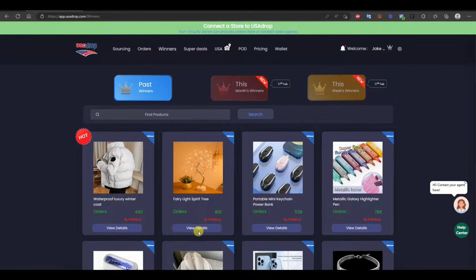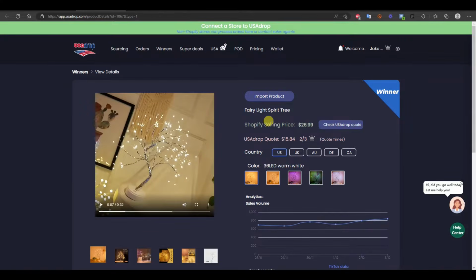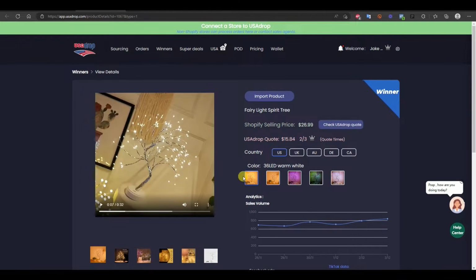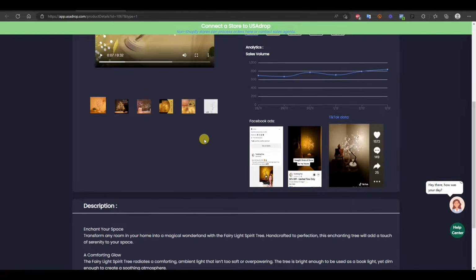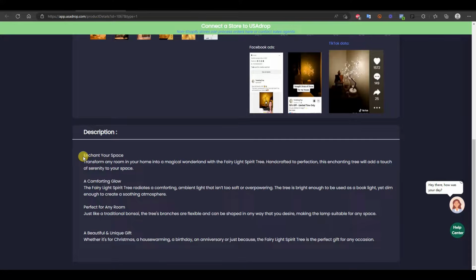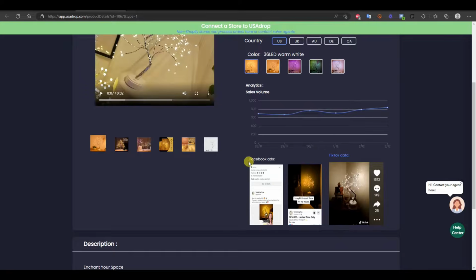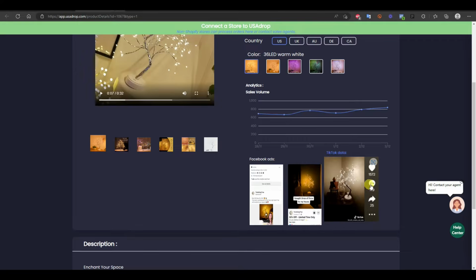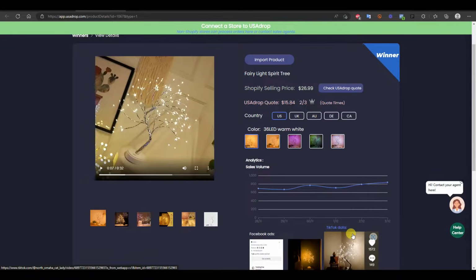If we opened up the product here, we're looking at this fairy tree product. We can see that it shows us the average Shopify selling price, some sales volume, the different variations and different photos. It provides a description of the product down here, and then we can see some different ads data. We can see Facebook ads that it's been in, as well as TikTok ads. If we open that up, we could see the TikTok video of that.